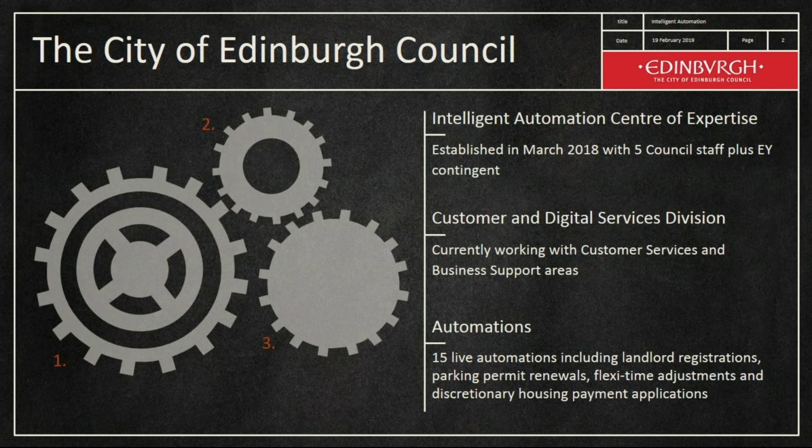Some of these are full end-to-end process automations with little or no human intervention, but in the case of DHP, the automation actually passes the work over to the business team for assessment and decision making after we've done the initial processing, and when they've done their decision making, it then gets passed back to the automation to finish it off. So it's a true blend of traditional and virtual workforce.